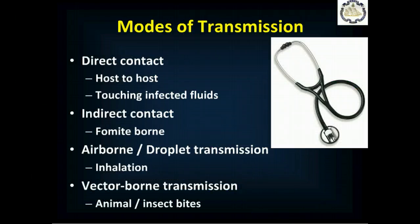So there's various modes of transmission. The one we just talked about is direct contact, so either from one host to another or touching infected fluids. Indirect contact comes through things called fomites, and those are items that can carry disease. The stethoscope is a perfect example of that. Stethoscopes are rarely cleaned and will often carry infectious agents.